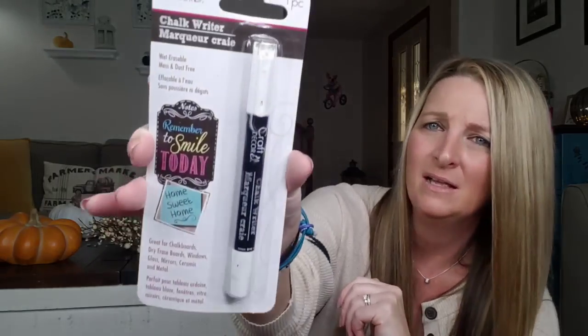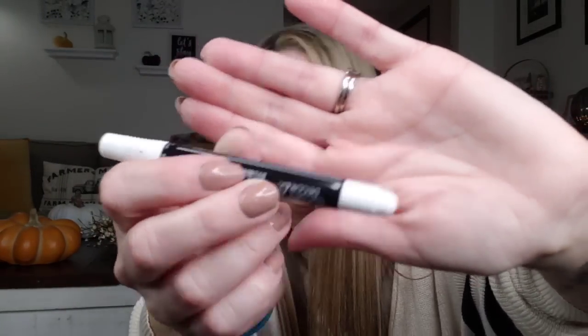These are good for chalkboards, dry erase boards, windows, glass, mirror, ceramic, and metal. I got the white one. These are really, really nice. I guess I could probably write on the jar. This is what the tip looks like. I'll just put a smiley face on here. I don't know if you guys can see.